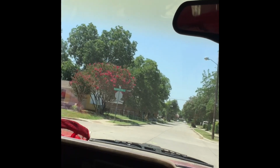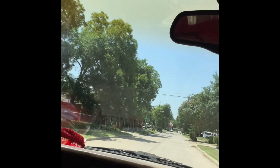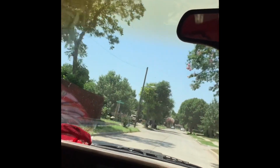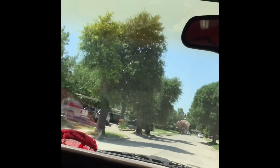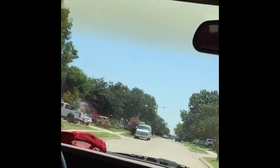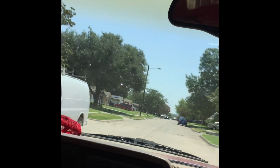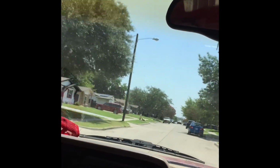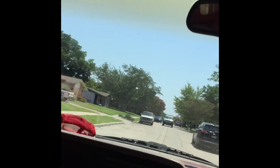Oh man, it was a good day. We got seven properties mowed and some bushes trimmed at the first property we mowed, and knocked out trimming that little crepe myrtle up at the house right before these two. So needless to say, it was a pretty good morning. All right, come on.